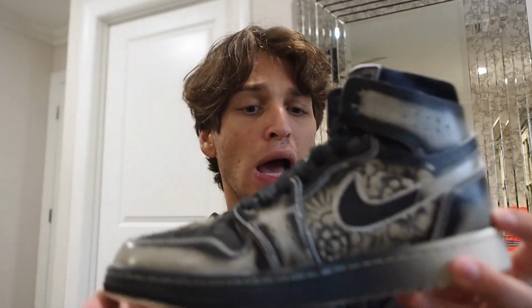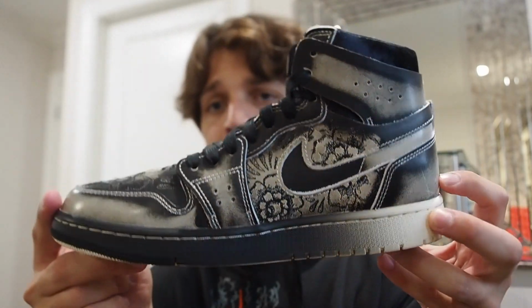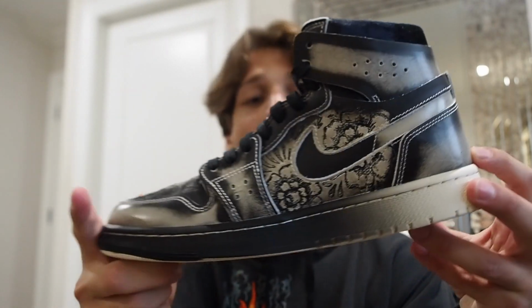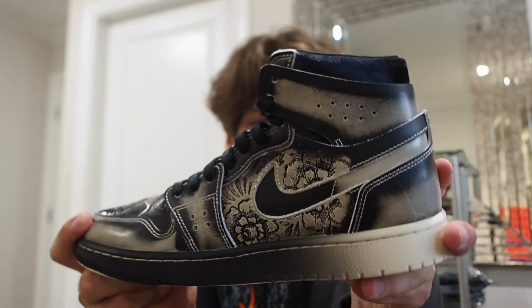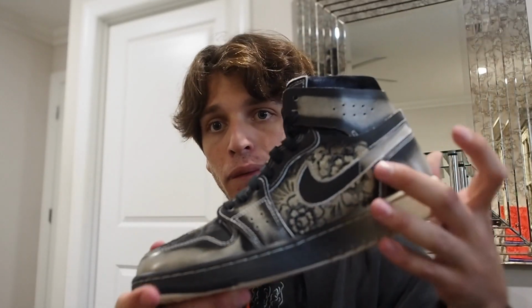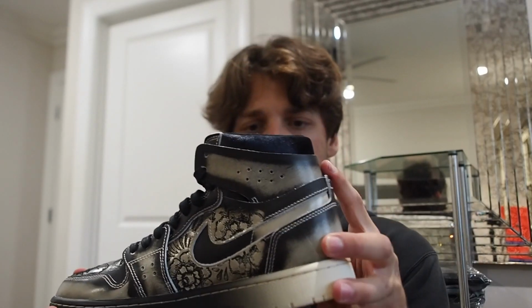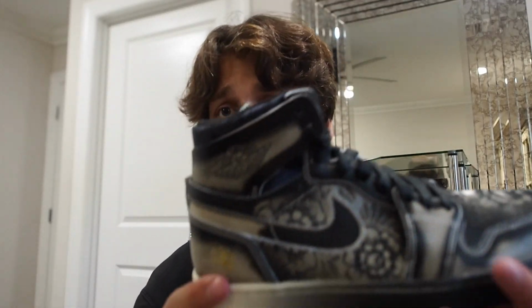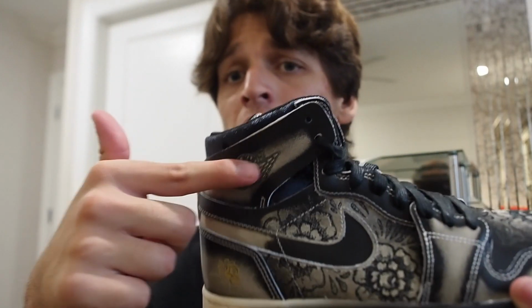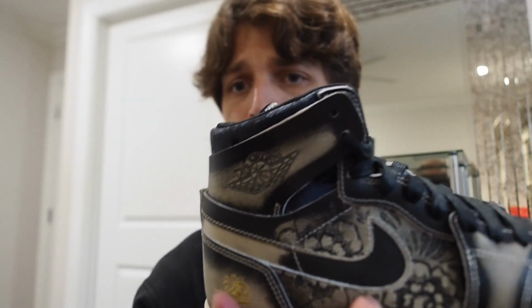On the medial side, you got a slightly different rose pattern. I would imagine that every single one of these is a little bit different. And the embroidery is actually like real embroidery. If you touch it, it is raised above the surface. So it's not debossed. It's actually real embroidery, which is pretty freaking cool if I do say so myself. The Air Jordan Wings logo right here, I believe is debossed, if I had to say. It doesn't have the same raised feeling, but it still looks really good.